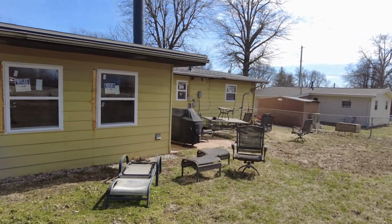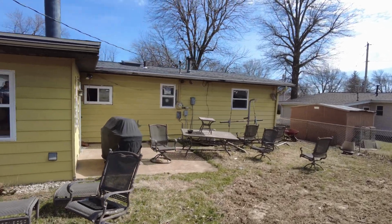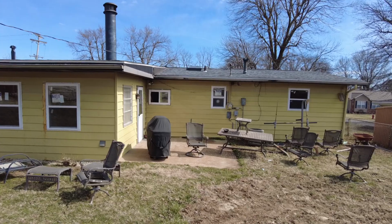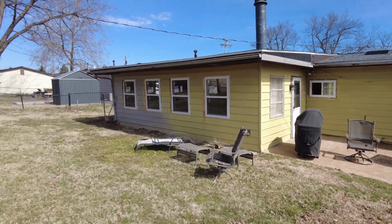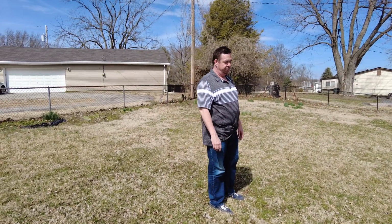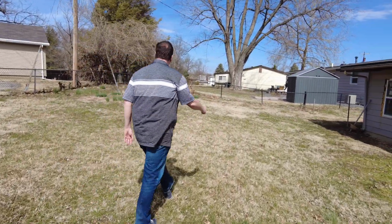You can see how new the roof is right there. Yeah, the roof's already been replaced. So this house will virtually look like a brand new house. Brand new kitchen, brand new bathroom, all new flooring, new plumbing in certain spots, new HVAC.